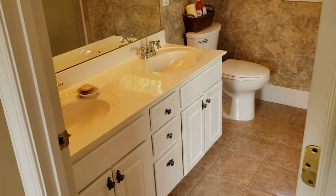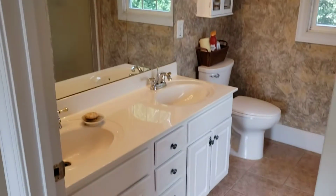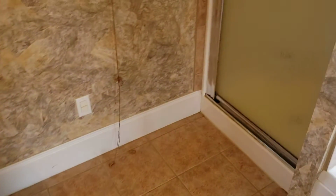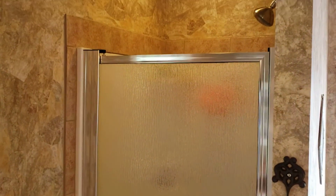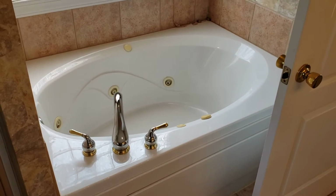Master bath. More wallpaper for you. Kind of a pinkish tile. I don't think it looks bad, but it wouldn't be the current styling most people would use. Just your standard insert fiberglass shower. Do have a jetted tub. Some of these they cut corners on. They'll put a garden tub in here. This one is jetted.